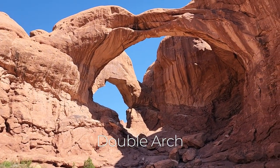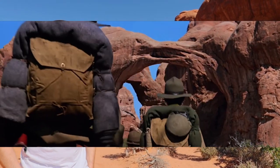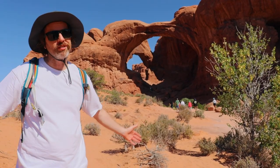If you've seen Indiana Jones, you should recognize this place. It's shown in the intro to the third film, which we all know is the best Indiana Jones, so.